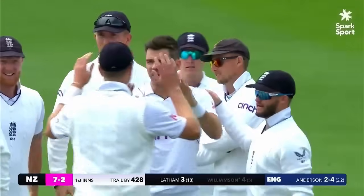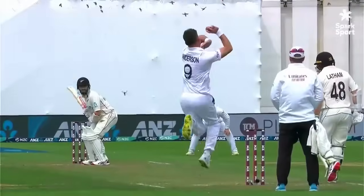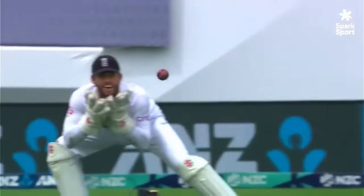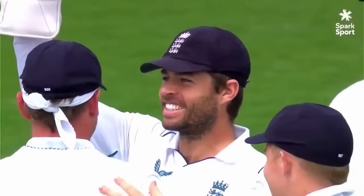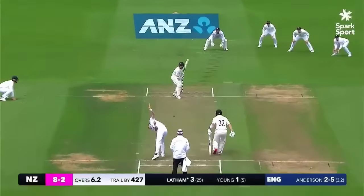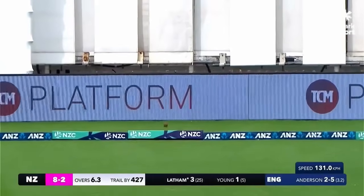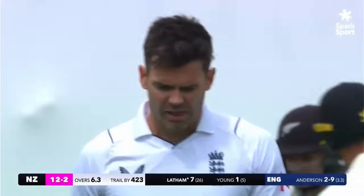This is quality from the number 1 ranked test bowler in the world. And so one slightly shorter, one slightly fuller. It's loose from Williamson. It is a loose shot from a very, very fine batsman. Edged up and over. Got a little bit of width and a little bit of length, and Latham said it's time to attack and went up and over the slip cordon.